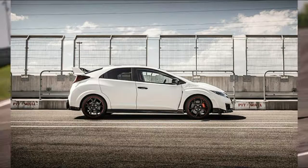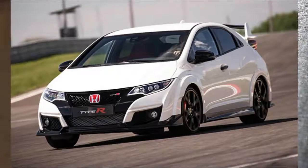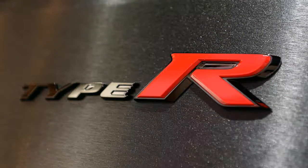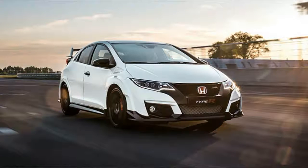Now can we talk about the engine? We can. It's an all-new 2.0-litre 4-cylinder direct injection VTEC turbo. This is relatively standard fare. And mighty though the power outputs are, 306 bhp at 6,500 revolutions per minute and 295 pounds-feet at 2,500 revolutions per minute, they're not outrageous these days.